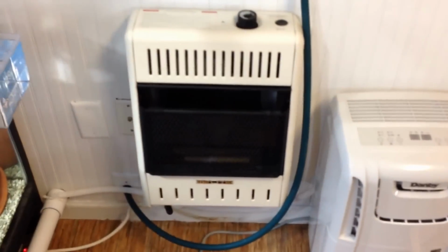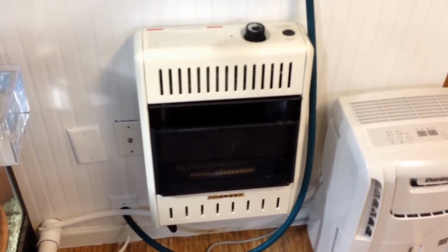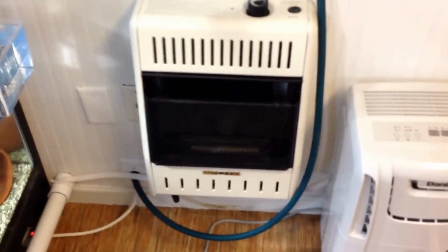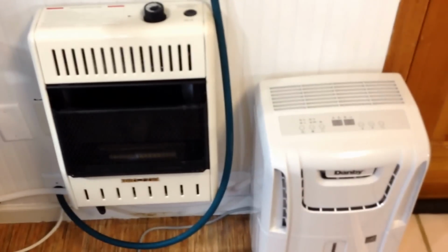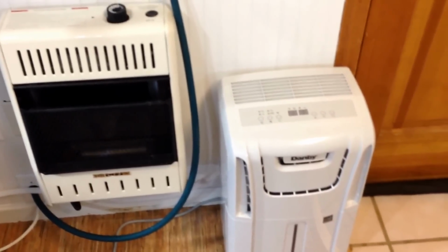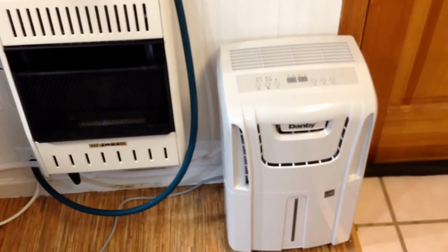So we decided to switch over to the gas heater instead of electric heat. Again, we're being efficient in the fish room. Natural gas up here in Illinois is definitely cheaper than electricity, so we try to keep it around 81 degrees in here at all times, as we don't run any more, not one of these tanks have a heater in them. What you're looking at right there, new piece of equipment.